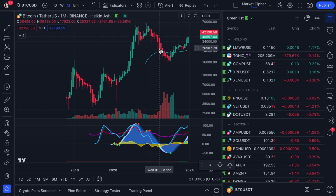So we were in this big drawdown phase on Bitcoin. Everybody just getting liquidated, right? Same thing happened back here in 18. Same thing happened back here in 19. It's a cycle, guys. These things run in cycles. If it just goes straight up, nothing can happen.